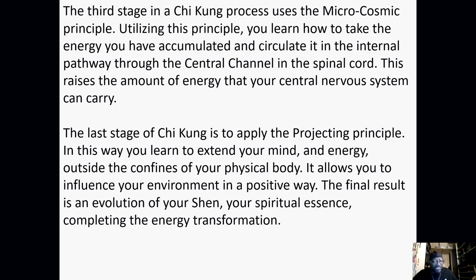So this last stage of Qigong is to apply the projecting principle. This is the way in which you learn to extend your mind and energy outside the confines of your physical body. It allows you to influence your environment in a positive way. The final result is an evolution of your Shen, your spiritual essence.